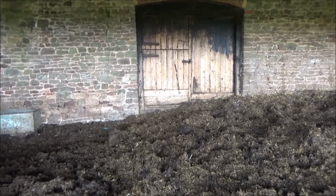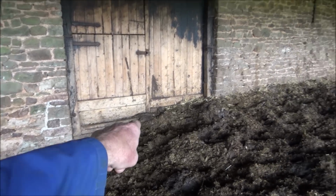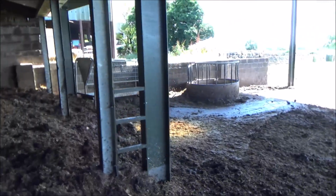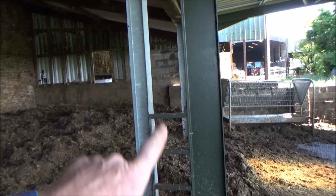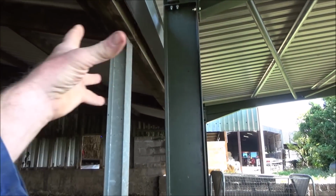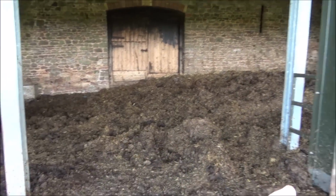Let's go and have a look. To the height of this door here, and it's gone up way above that. So it needs a good clean out. I'm a little bit worried because this is the first time I've cleaned this shed out with these pillars here, because obviously they put them on and extended the shed. But that gives me a little bit less turning space. Well, it shouldn't be too bad.